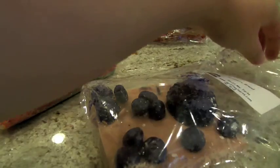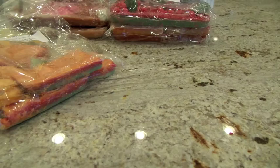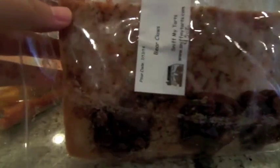I can smell the zucchini bread in here. And once again, that zucchini bread, I'm loving their zucchini bread. I think it's really sweet and spicy, so I'm really loving that. Okay, the next one here I got for my husband.